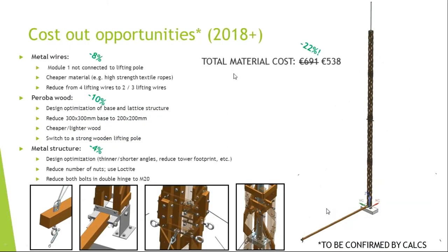You remember the design improvements that Adam explained before. This is exactly the same slide. We can see the expected effect on cost and how these improvements could make the design cheaper. We are speaking about around 20% of cost out, so your cost will go down from around 700 to around 540 euros. It's quite a good improvement. We still need to make some calculations to confirm that this can be done and the design is still safe.